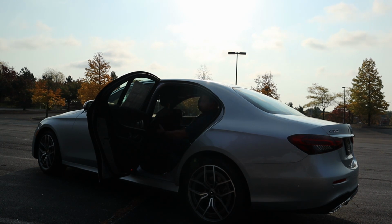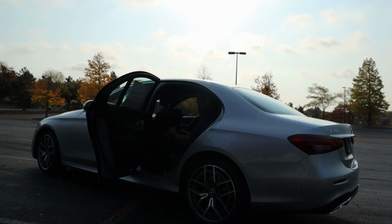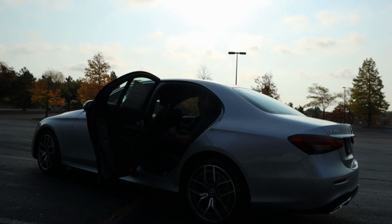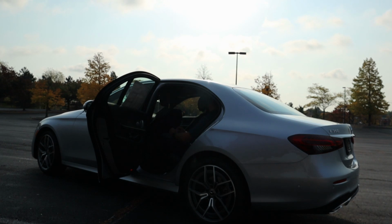Honestly, there's several inches, probably 2-3 inches between my knees and the back of this seat. So a 6-foot adult would fit quite comfortably. There's quite a bit of room as far as the headroom, although I think it's because of this dual sunroof, or that panoramic sunroof that's on this vehicle. If somebody is about an inch taller than I am, they might have a little bit of an issue with the headroom, but not bad.